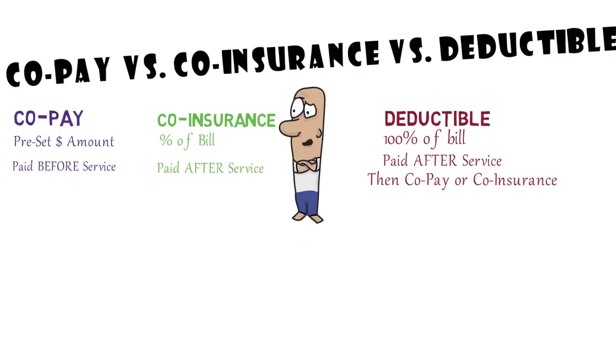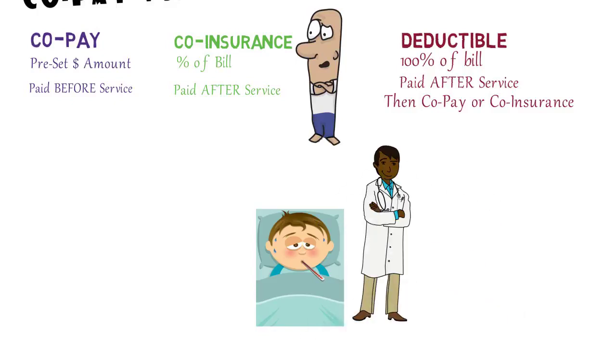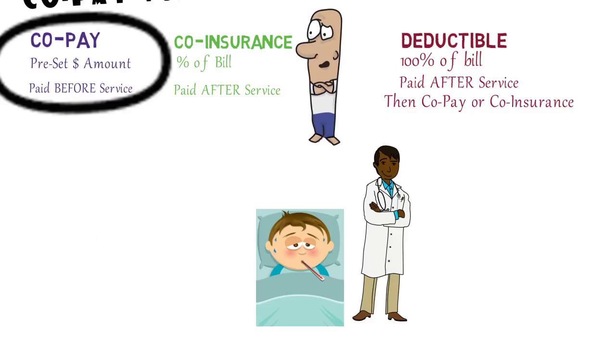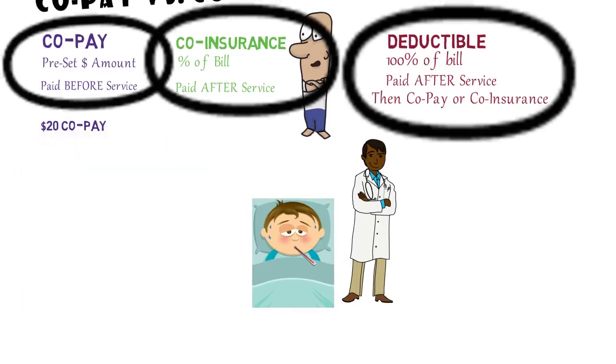Now let's look at an example. Our friend Billy, he wakes up one day and isn't feeling too good. So he makes an appointment with his primary care doctor to get looked at. How does he pay? Well, remember the three terms: copay, coinsurance, and deductible. In a copay situation, his plan says he owes a $20 copay to see his primary care doctor. So Billy gets to the doctor's office, they look at his insurance plan, he pays the $20 copay, and the doctor sees him. Simple enough.